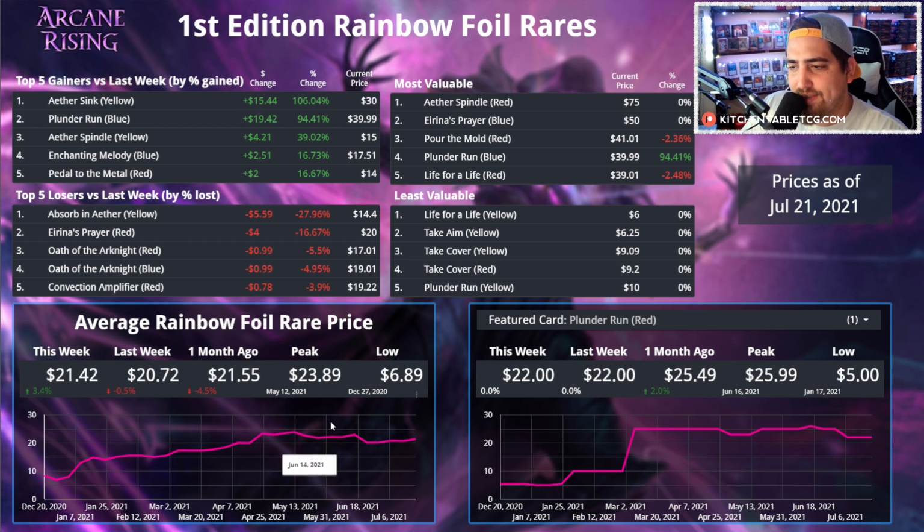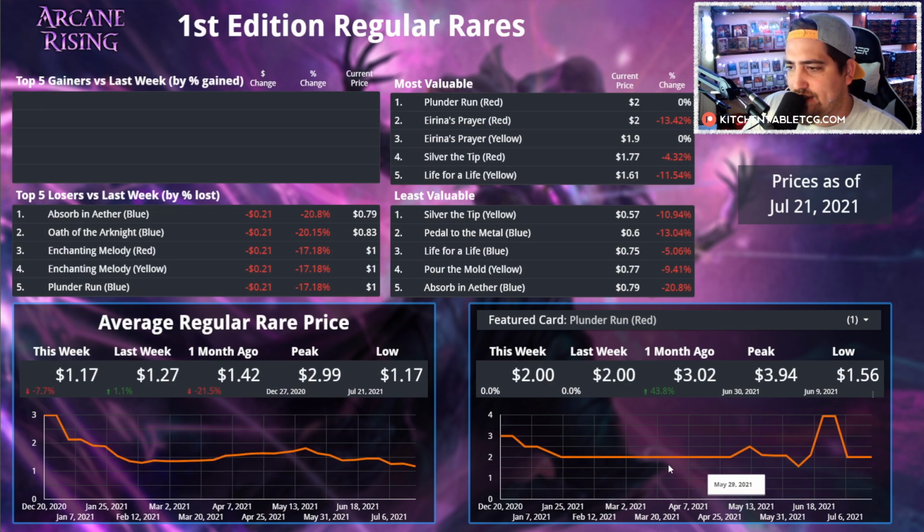These have not been as affected. I think there were just so many of them, and they have not been as affected by the dip. As you look at the first edition, I don't know what happened to that graph, but you can see the cards all in all were down 7.5% to an average of $1.17. There's your Plunder Run again. Looks like it got added to the market or whatever.